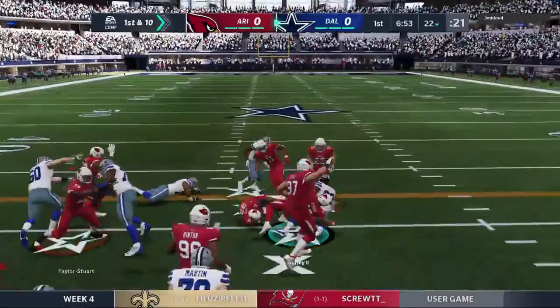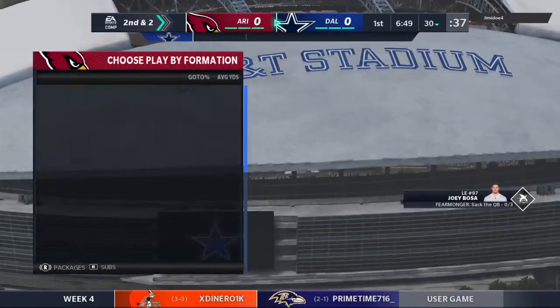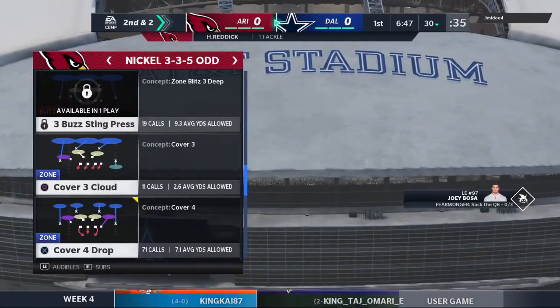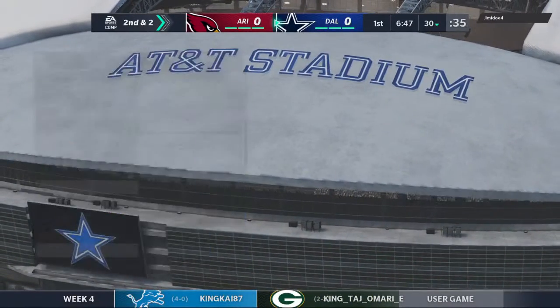First carry here for Todd Gurley. This will be stopped about 2 yards shy of the marker. 8-yard gain, 2nd and 2. Charles, they won last week despite him not running the ball well. They told us need to get him going.